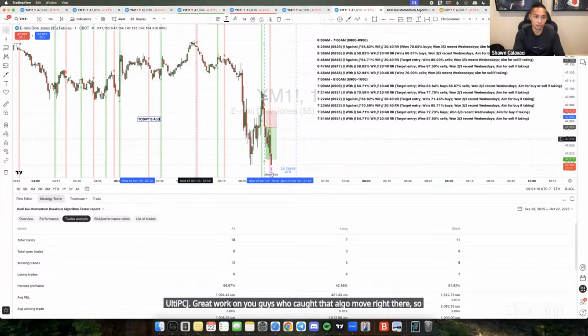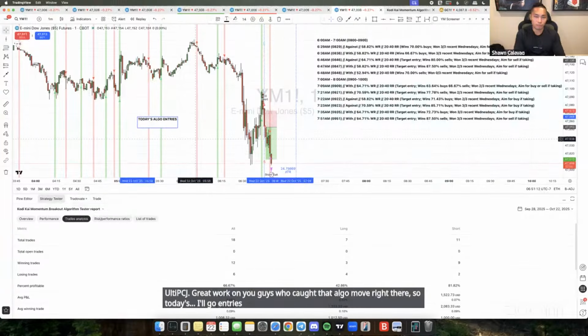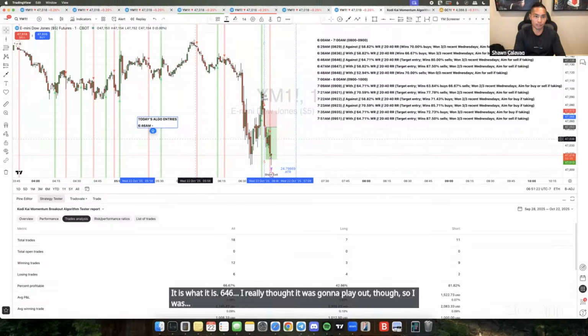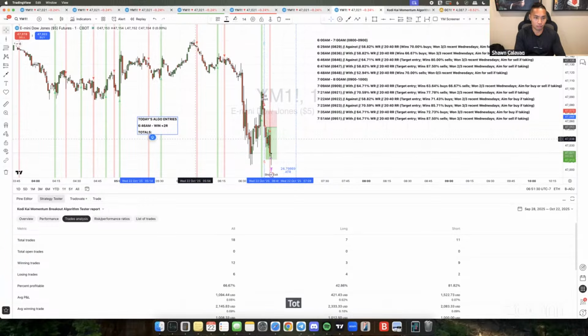So today's algo entries. Man, I shouldn't have waited for the next one, but it's okay. It is what it is. 646. I really thought it was going to play out though, so I was super ready to get in on that following candle, but it's all good. So there's the 2R totals. One win, 0 losses, plus 2R. All right, currently up 2R for the day.